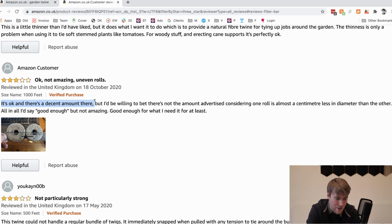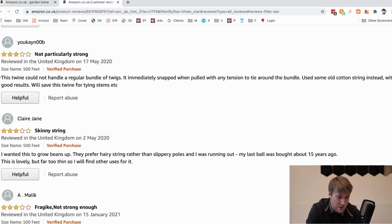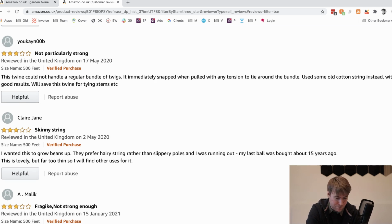It's okay, there's a decent amount there, but I'd be willing to bet there's not the amount advertised, considering one roll is almost a centimetre less in diameter than the other. All in all, I'll say good enough, but not amazing. Good enough for what I need it for, at least. So need is another word you can use as well when you're searching reviews. This twine could not handle regular bundle of twigs, immediately snapped. Okay, so too thin, again.